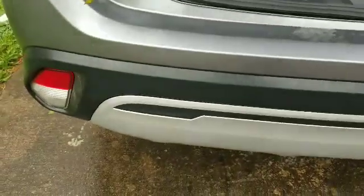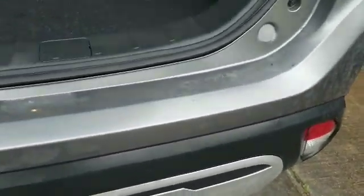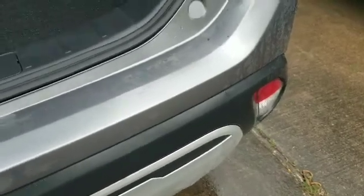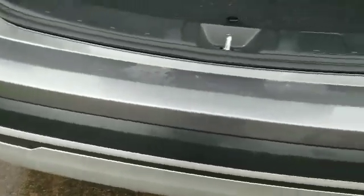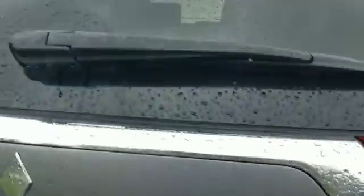I forgot to mention when I was in the front, this does have the rear view cameras on it. So when you put it in reverse, you do see what's behind you so that it's easy to back up and into spots. You can see oncoming traffic. It will beep to let you know if oncoming traffic is coming so that you do not back up when you shouldn't. So that is always a feature that I love on cars. The lights are nice and bright. And this is the back windshield I was talking about.